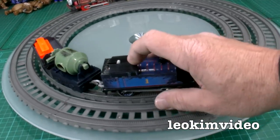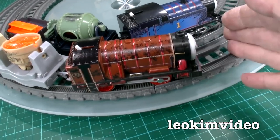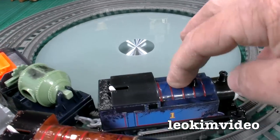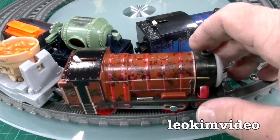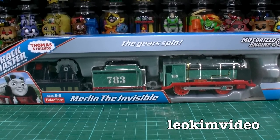Okay, I'll come in and capture Steelworks Thomas, and the Hurricane will follow up behind. Who knows, that may be your favourite looking engine. Just because I think this one's better doesn't mean you're not going to buy that one, does it, boys and girls? Okay, the next one in this tour review, it's Merlin the Invisible.